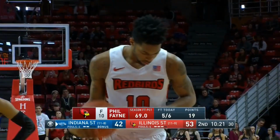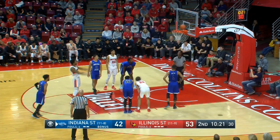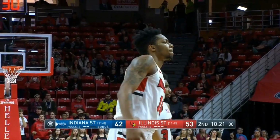Some guys are just always going to be bad. Shaquille O'Neal, you can work with him for days. His hands and his form, it's just not going to work. What Fain has done, he's made himself a willing free throw shooter. And that's going to really help him in the long run. That was just his 3rd miss from the line today.